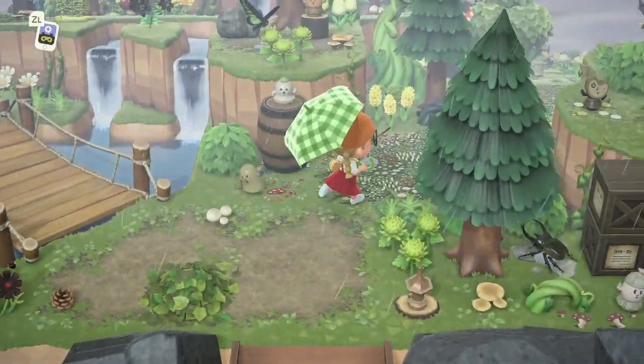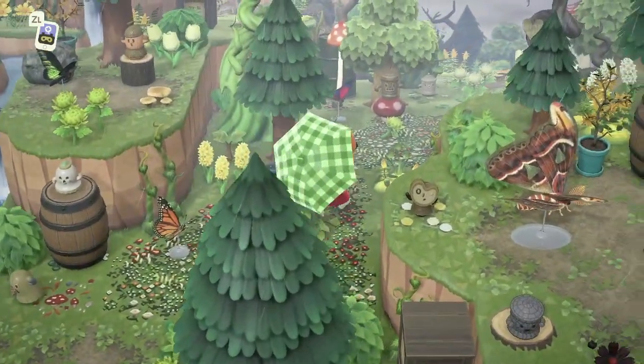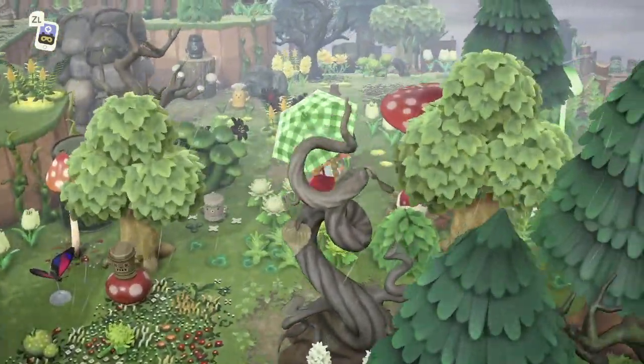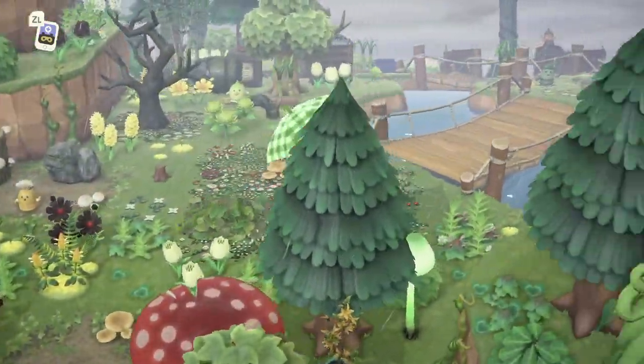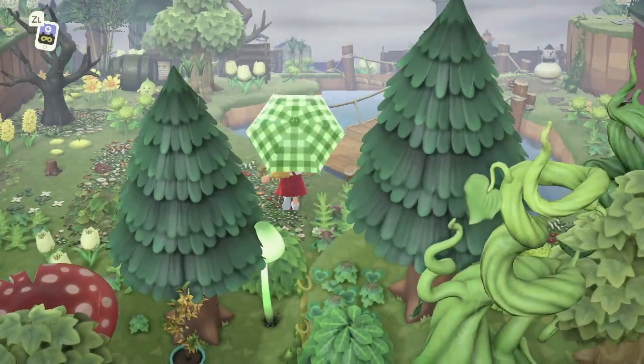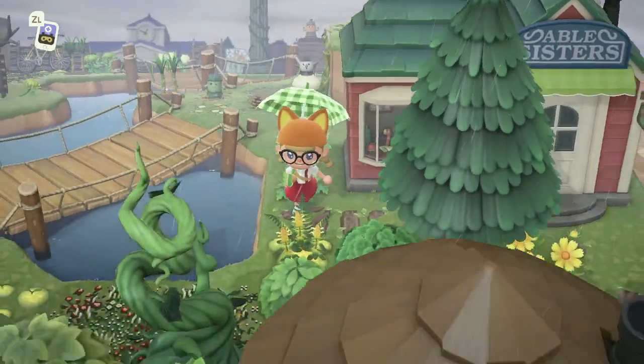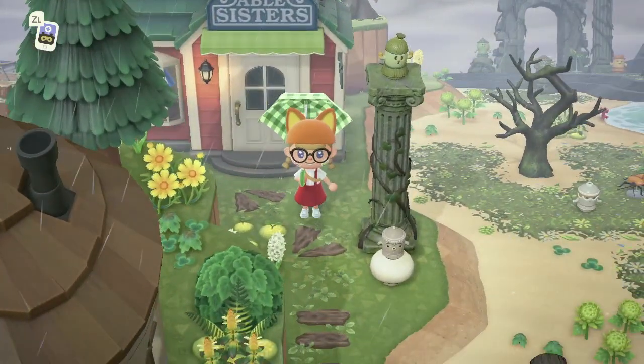Oh my gosh. It's so pretty, Jen. I keep saying the same things over and over about the island, but I'm running out of words because it's so beautiful here. I would totally live here.